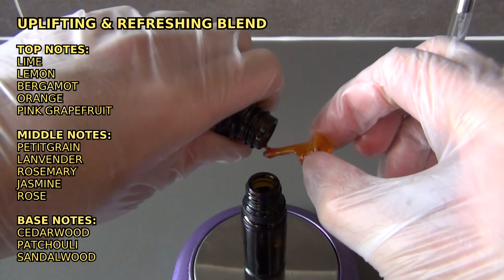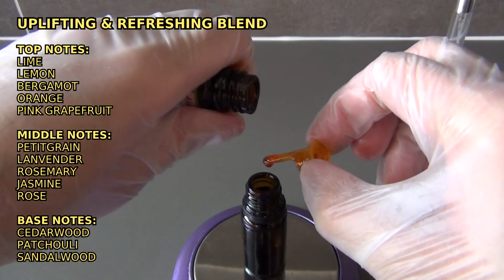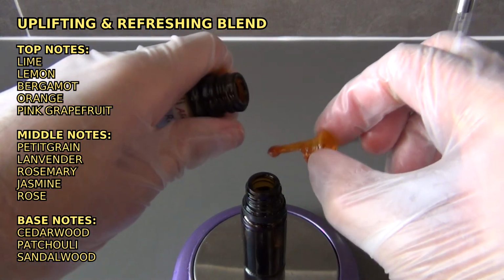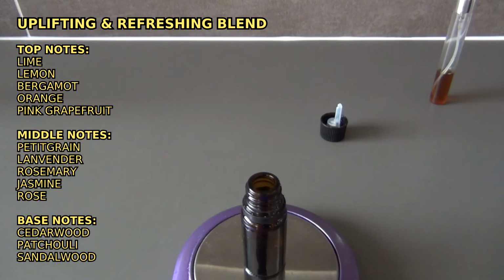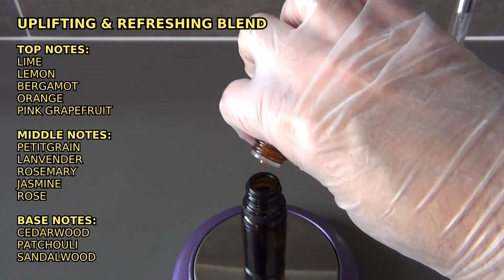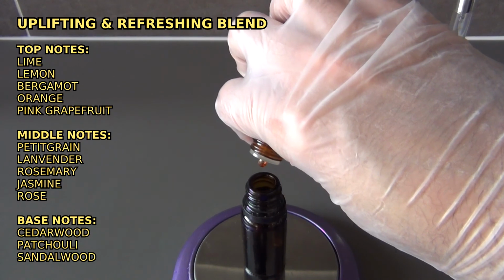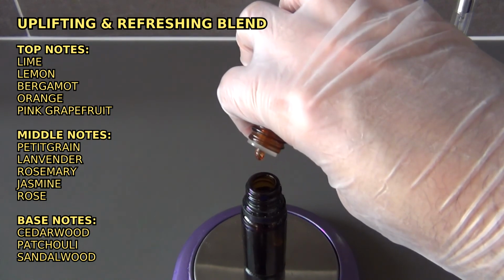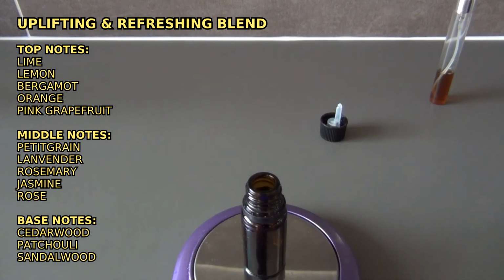I don't have much rose left. Okay, so this was the rose absolute. It's kind of tricky. Will I be able to do the same thing, I mean, to measure my jasmine absolute with less difficulty? Okay, so that's it for the jasmine. Trickiest part is over, thankfully.